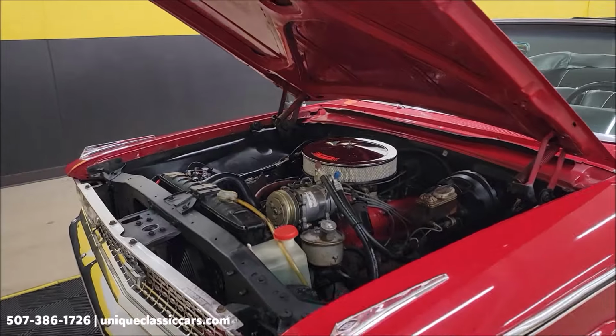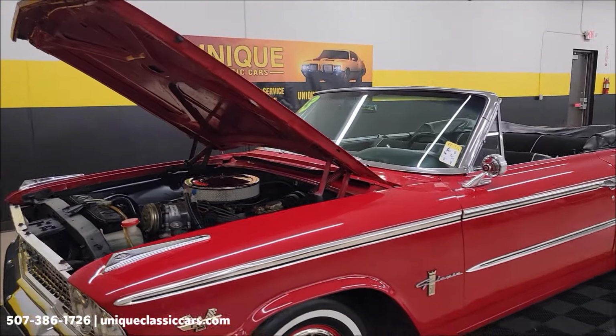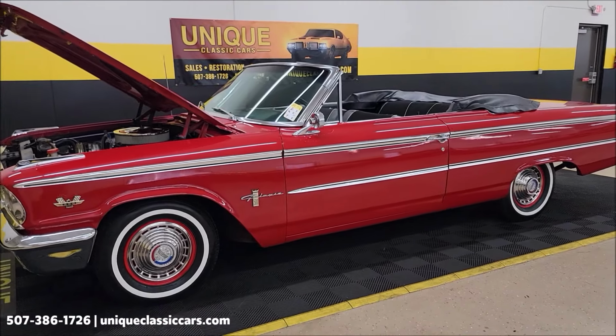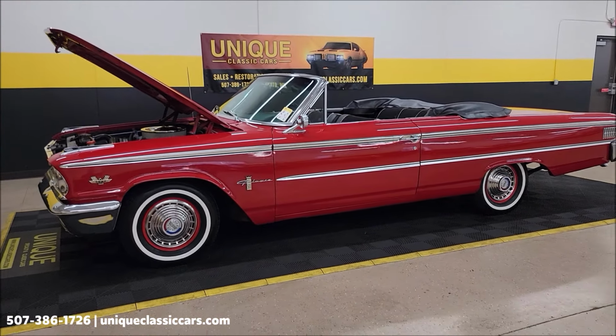All right, let me go ahead and get the camera set up so we can show you this top going up and down, and we'll check out the condition of the white vinyl top.